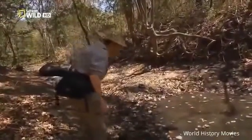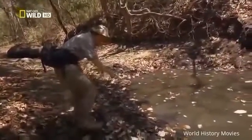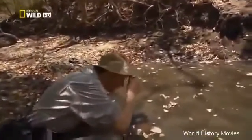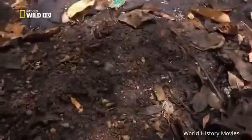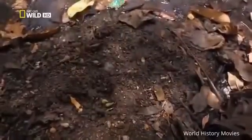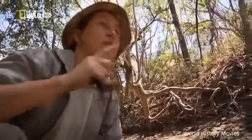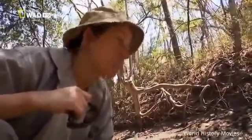Downriver, camerawoman Justine Evans finds her own evidence. Look at this. That is a cat. It's large. That's a puma or a jaguar. That's really good news, because we've got about four different pools here to choose from, all within a kilometre stretch, and to see some evidence of a big cat coming into this particular pool is a really good sign.